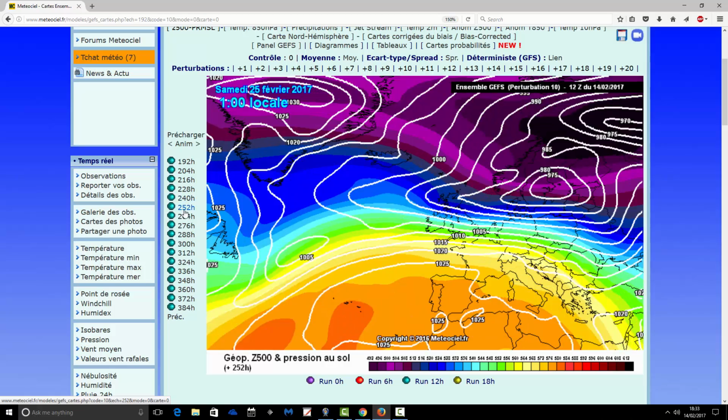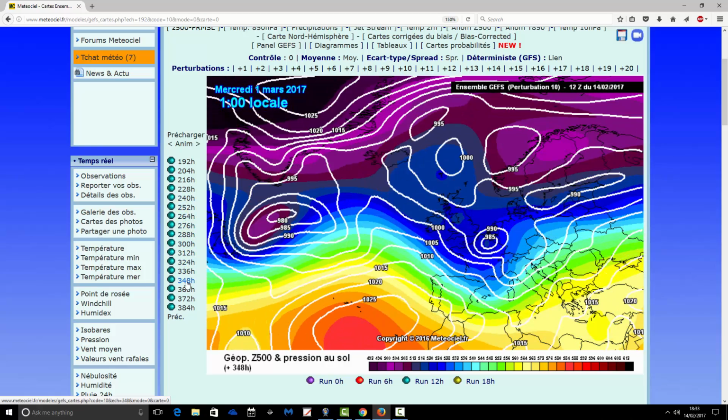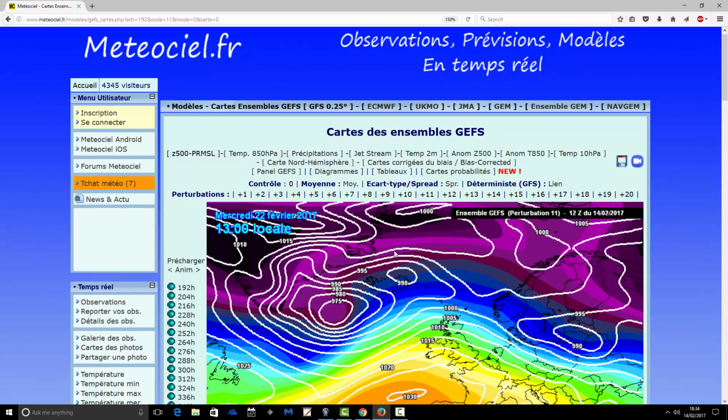Halfway through, number 10 shows that we've got low pressure to the northeast of Scotland on the 22nd of February. Then we go into quite a stormy spell for the end of the month, severe gales potentially, with just a hint there as we end up on the 2nd of March that we're trying to build a bit of pressure up over Scandinavia. These low pressures are going on a more northwest-southeast trajectory, so possibly a little bit colder there as we're ending February and going into the start of March with ensemble member number 10.